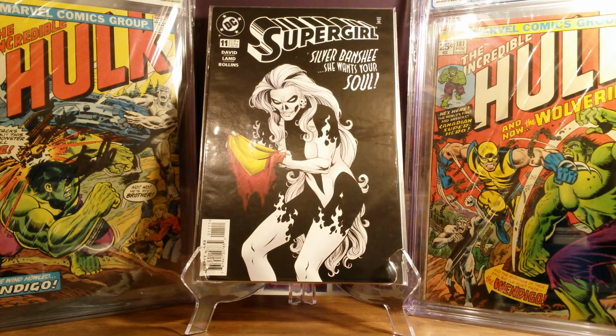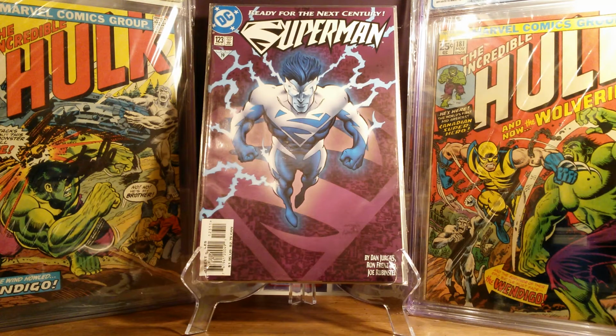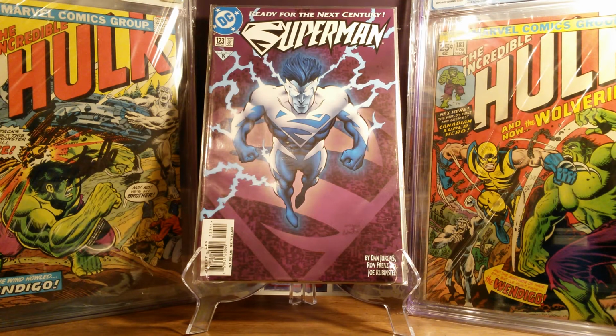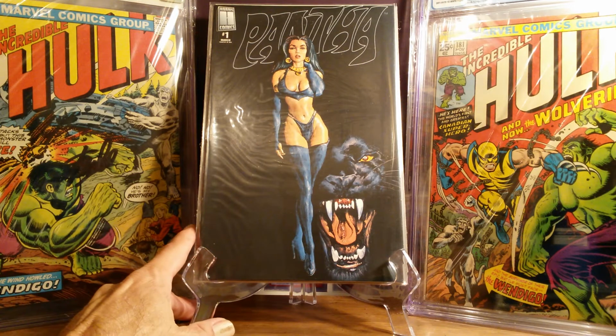Supergirl number 11, super sharp cover with the Silver Banshee. I kind of like the Silver Banshee, how she looks. Awesome villain, so I had to grab that one. And then I picked up Superman 123. Now I think this is the harder to find second print. Excuse me. I'm not exactly sure. So if anybody knows, please throw that in the comments. I'd appreciate it. And this one was really cool. That I really liked a lot.